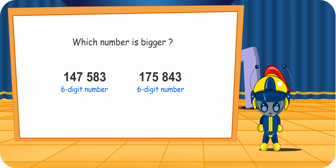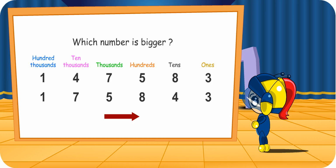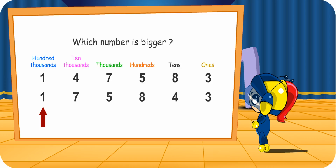We have to compare the digits of the same place value of both numbers one by one. That's quite right. When we want to compare which is the bigger number, we align the digits of the numbers. Then we compare place by place from left to right. Since the digit in the 100,000s place for both numbers is 1, that means they have the same 100,000s value, which is 100,000s. Thus, we compare the next digit in the 10,000s place.